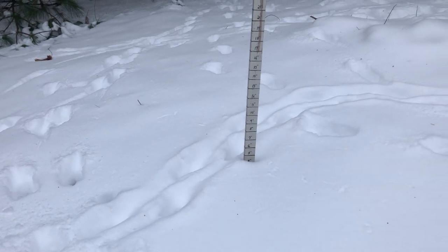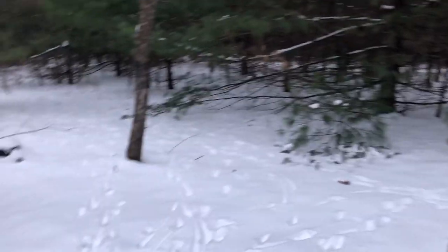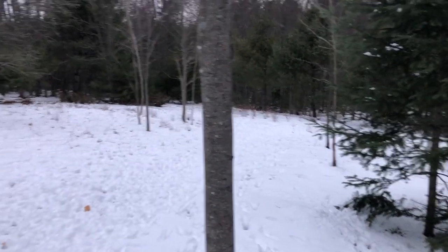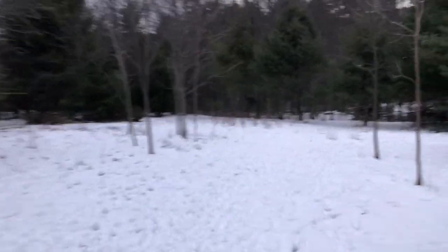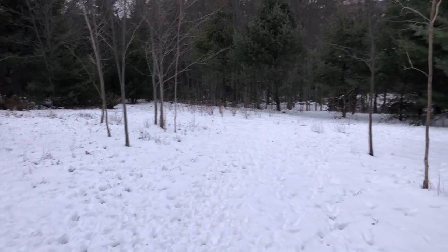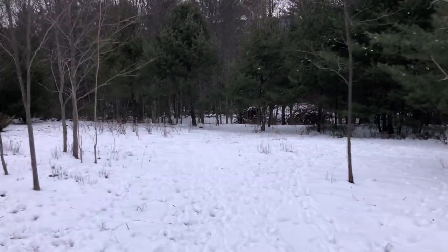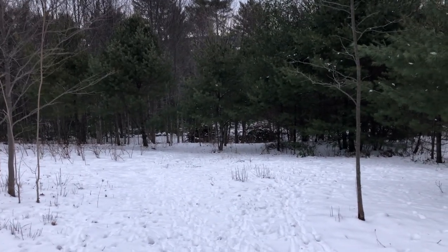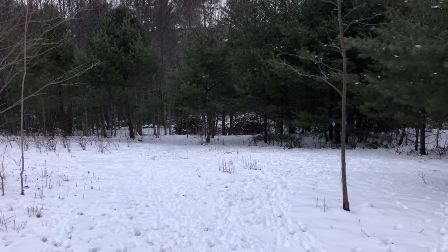The snow has settled down to about 4 inches. It was up to about 6 or so the other day after the snow fell. Actually, just after my last video was when this snow fell. But this will mostly all be gone after the next 2 days. We're supposed to get up into the 50s today and tomorrow and get about 1 inch of rain. So most of this, if not all of this, will be gone.